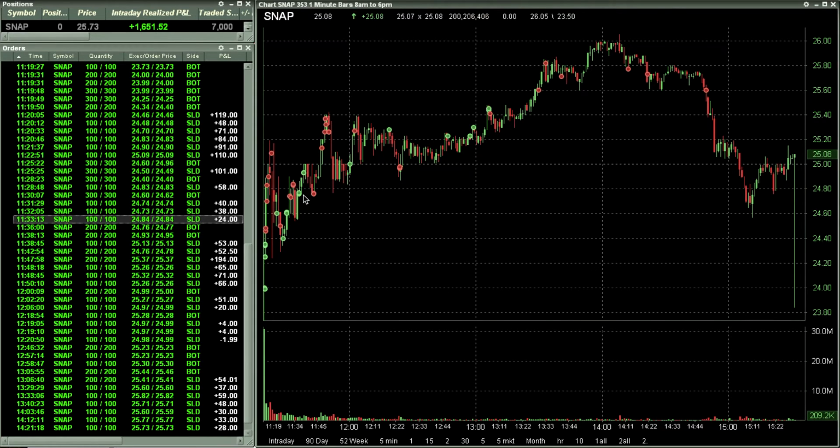But I'm buying and selling quickly, knowing that I'm going to hold my core position until I see the final big breakout. So I buy some at 24.60. I get these sells off. Comes down. I see the 24 half hold. I'm buying some. I'm buying some.